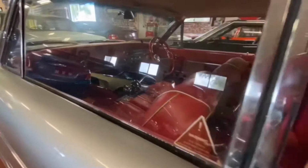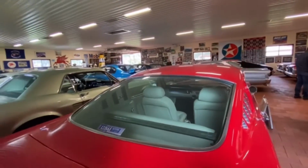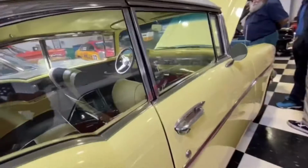I'm here at the Ford Farm Museum at Baylor Farm and had a chat with the owner, Tony Prenshiel. He started collecting Ford in the 70s, and he will tell us more about his car collection.